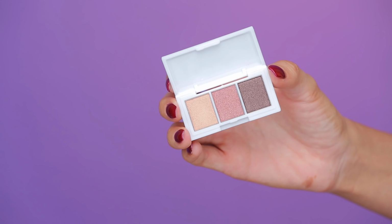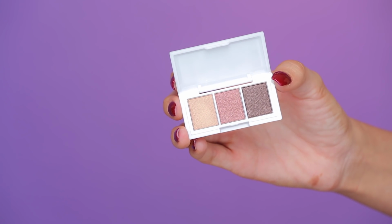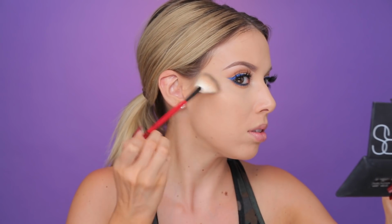I'm gonna go in with a little bit of a powder highlight. This is actually an eyeshadow palette from Jelly Pong Pong, the Neapolitan palette. These are 3 eyeshadows. You can use wet or dry, but I'm gonna use it dry. Just a little bit of this golden one and dust this onto the cheekbones.